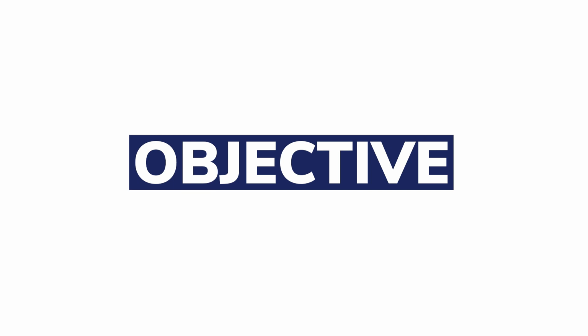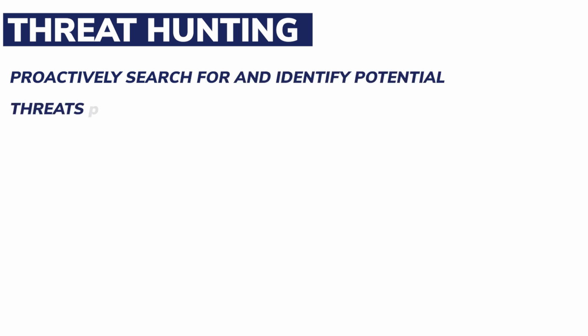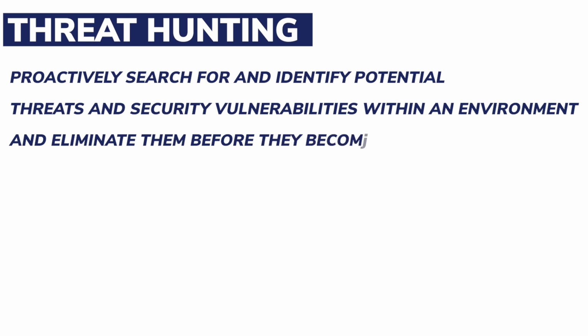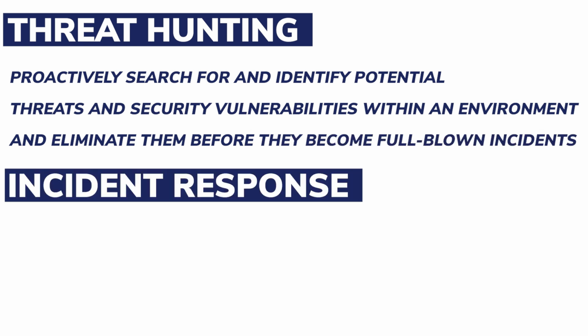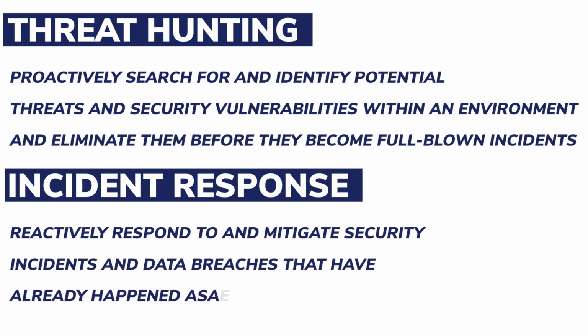1. Objective. As I said earlier, the goal of threat hunting is to proactively search for and identify potential threats and security vulnerabilities within an environment and eliminate them before they become full-blown incidents, while the goal of incident response is to reactively respond to and mitigate security incidents and data breaches that have already happened as soon as possible.